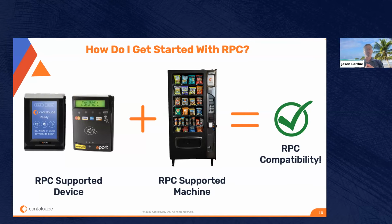First part is the RPC device. All of our ePort devices to date, G9, G10, G11s, the Engages, all work with remote price change. Then there are RPC supported machines. We've tackled the vast majority of the most popular machines by working with the machine manufacturers, Crane, Dixie, Narco, Vendo, on getting the proper settings in place, and then looking at firmware upgrades where we needed to.